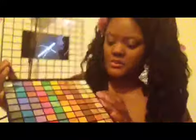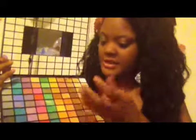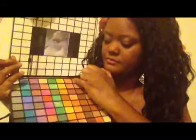Let's see. There are some glittery ones in here. There's glittery ones. There's just plain ones. There's a gold and brown one up here. Let's see what that's gonna swatch. I'm gonna use this finger. And there you go. So this is the e.l.f. palette.